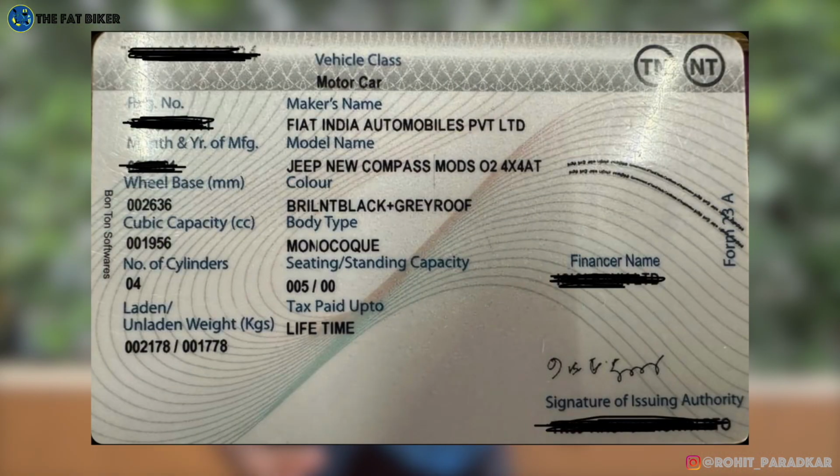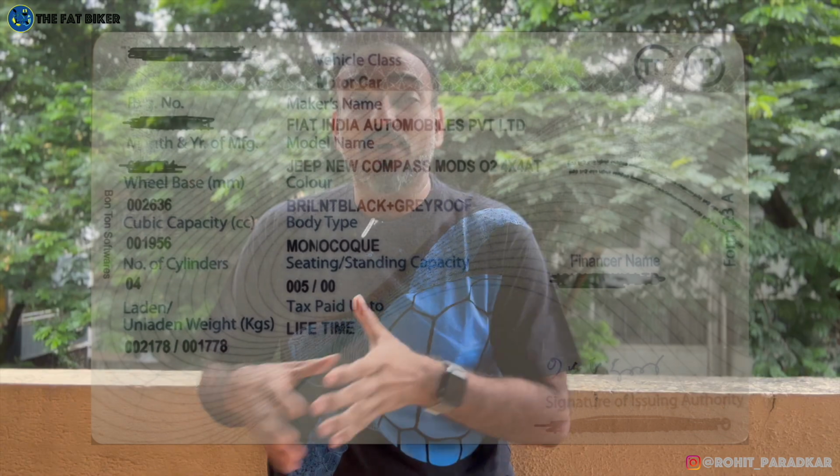We've also seen this in the four-wheeler world. For example, a Jeep Compass, right? It's manufactured by Fiat. So the manufacturer's name is Fiat India, but the model still says Jeep Compass. So I really don't understand why this Bajaj Speed 400 problem is happening. Where has the Triumph word got missing? So I'm hoping to hear from Bajaj very soon on this.